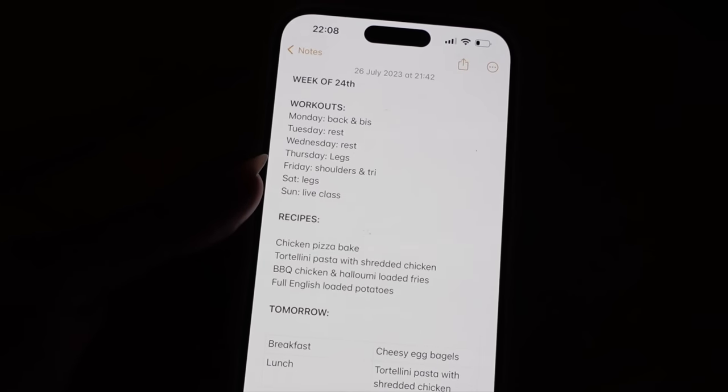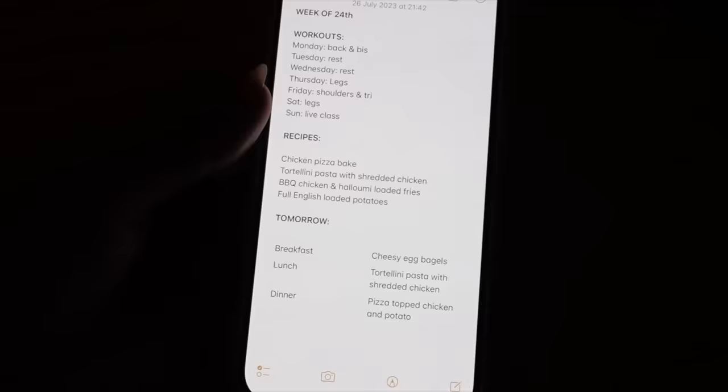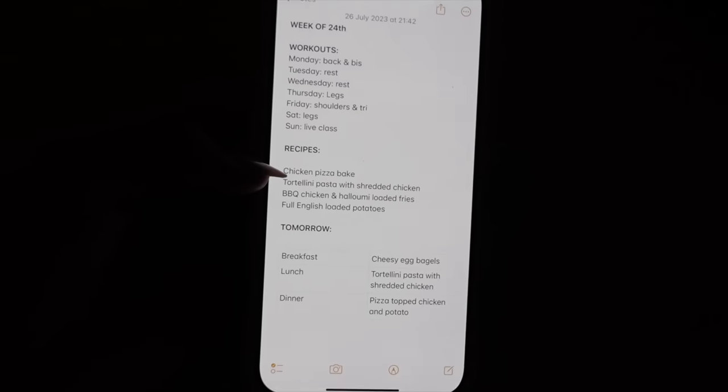So this is what I've been doing workout-wise, and this is what I've got planned for the rest of the week. I like to plan it out so that it's literally all ready to go, and we know what we're going to be doing. I find it so much more motivating.